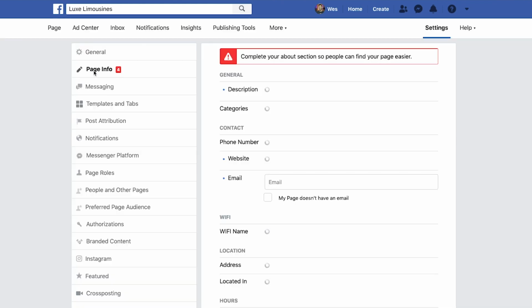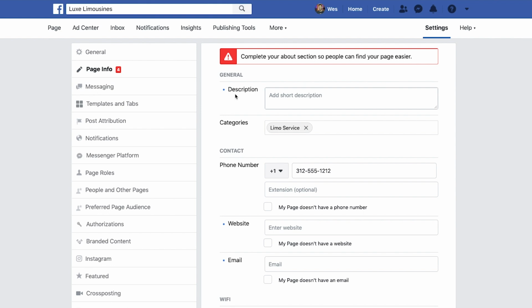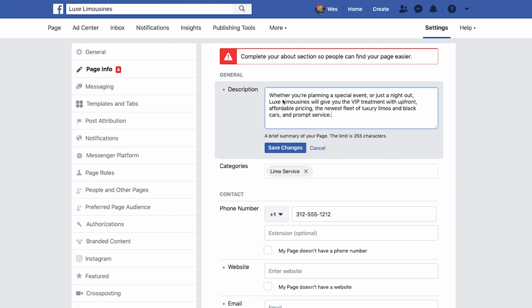This is an important one. So right off the top, you're going to include a short description. They only allow 255 characters, so you really want to use it to make it really clear what you do. I also like to hit on the top 2 to 3 benefits that your customers can expect when they work with you. So I would put in something like: whether you're planning a special event or just a night out, Lux Limousines will give you the VIP treatment with upfront affordable pricing, the newest fleet of luxury limos and black cars, and prompt service. So I've made it extremely clear what I offer, and then those 3 benefits. And then just click on Save Changes.